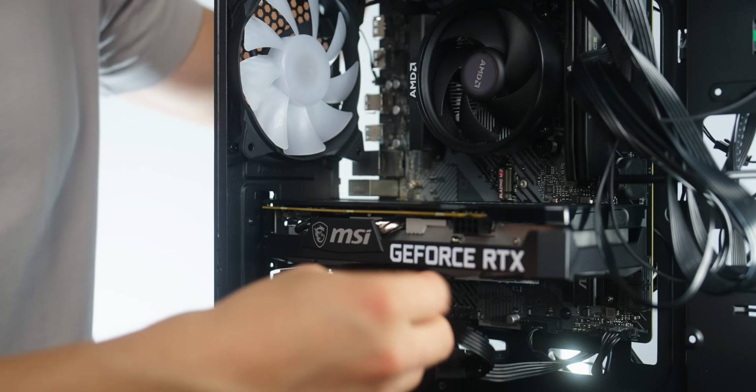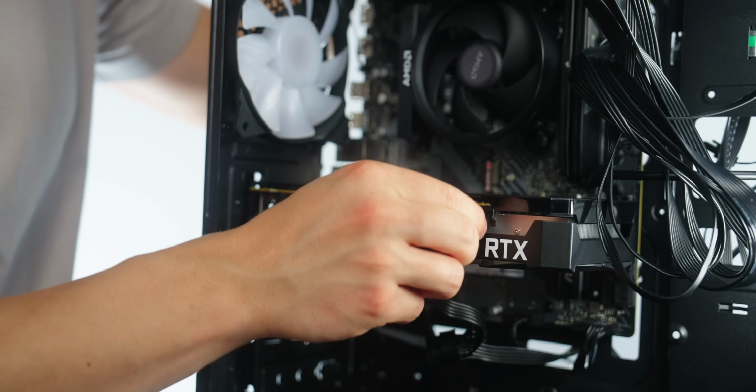Cool, we got that. Yup, let's just plug this thing right in. And wha-bam, we are done building the worst PC in 2024. But will it actually turn on?